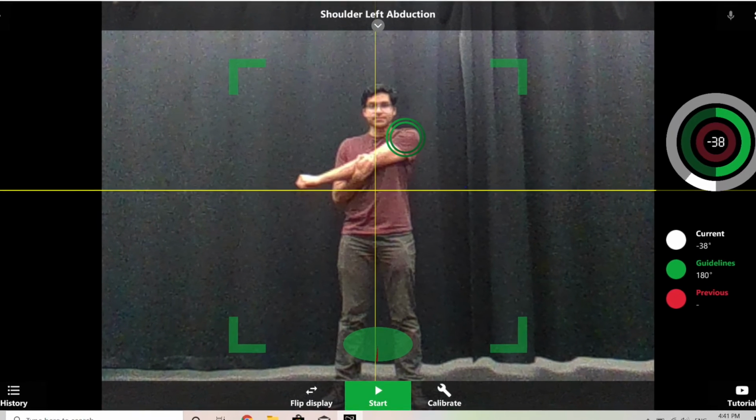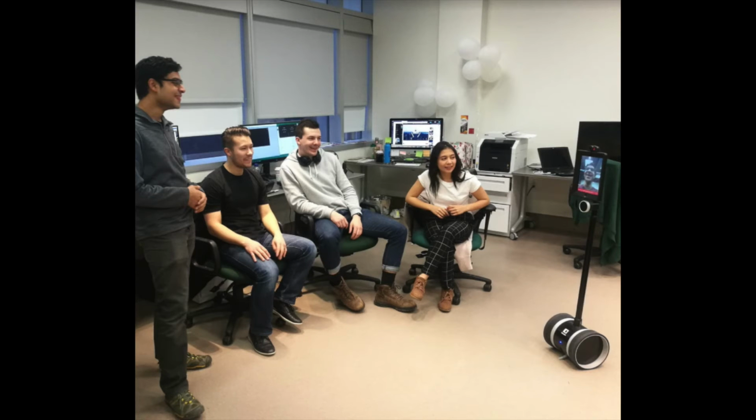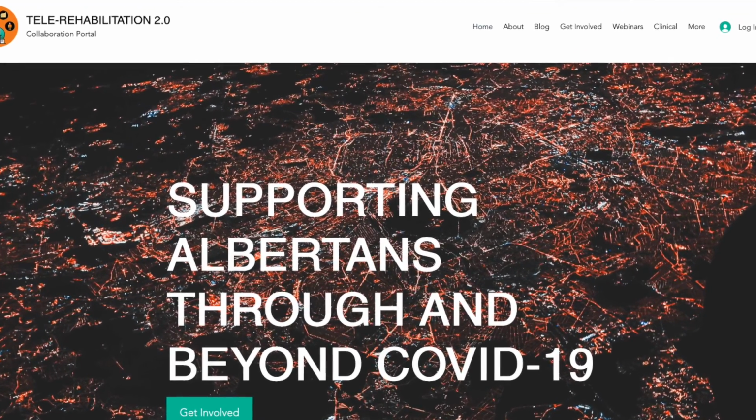We use several technologies to enable these assessments, including markerless motion capture, novel force sensors, and double telepresence robots. These technologies enable our clinicians to feel like they're in the same room with the patient, even if they're hundreds of kilometers away. And community trials are now happening in Peace River, Grande Prairie, and Jasper. You can go to Tele Rehab's collaboration portal to learn more.